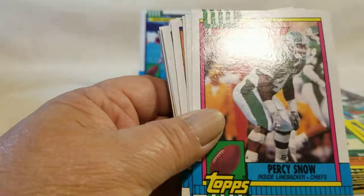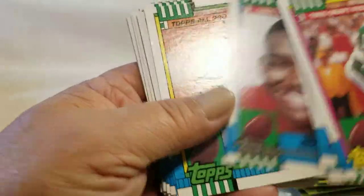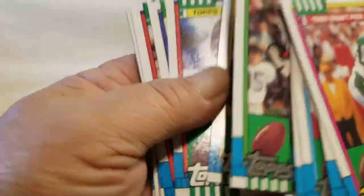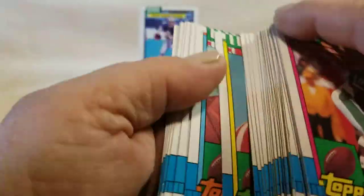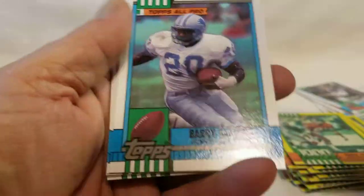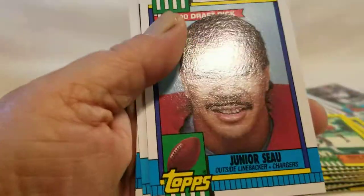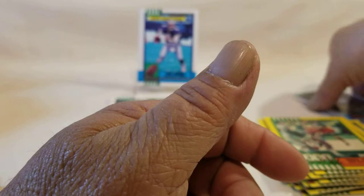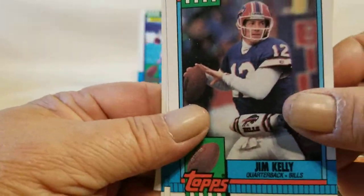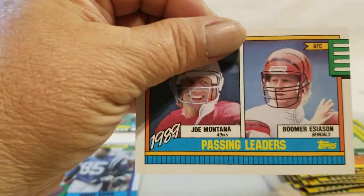Some good notables. Draft picks out of here. We'll go through all of them. Warren Moon, Humphreys, Ware, Sharp, Ken Norton. Joe Montana's, well, the only Barry Sanders that I got, and a little off-centered, but still nice. Junior Seau is a good one. So, got a few Jim Kelly's, and Joe Montana and Boomer Esiason.